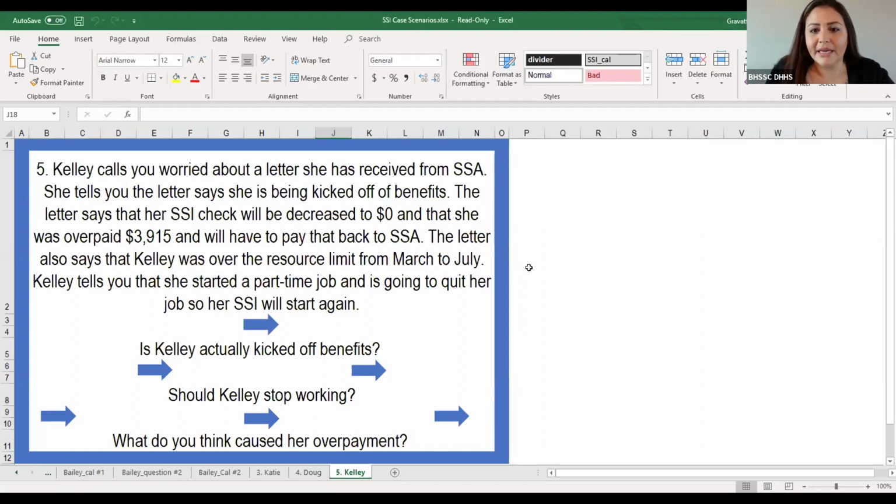If that makes sense. I can't remember who made the comment. Thank you. That was me, Heather. Thank you very much for clarifying that. So should Kelly stop working?